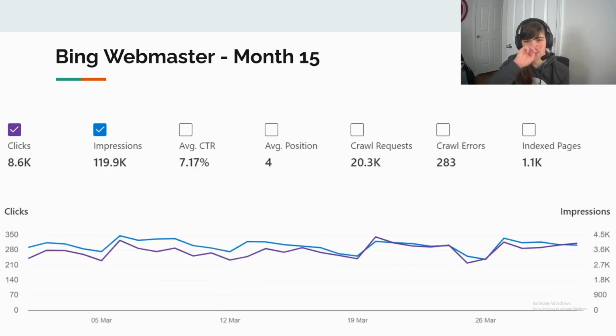So looking at month 15, again, pretty flat. Had 8.6 thousand clicks and 120,000 impressions, but the click-through rate is over that average and is over 7%.